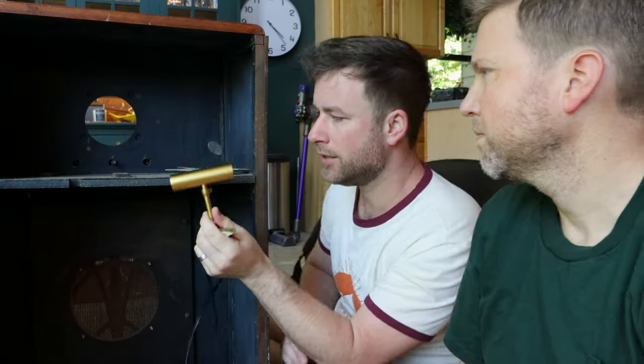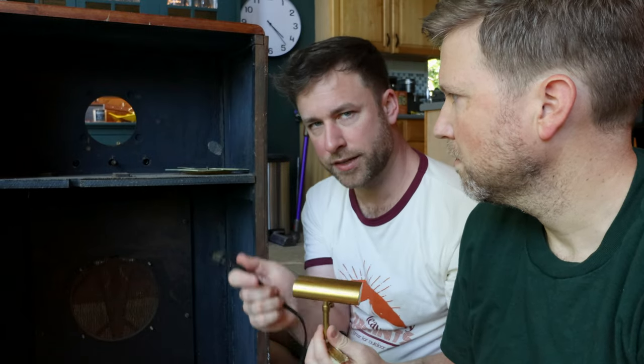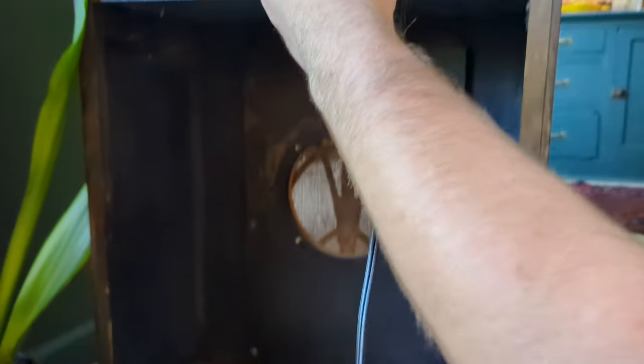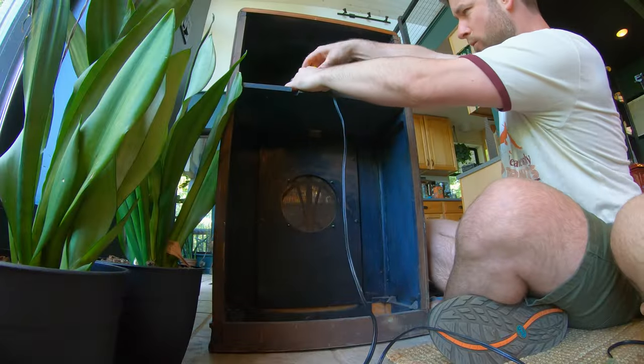I'm gonna basically screw it into the back, and then this will just plug in. And I've got a little clicker thing that I'm gonna put on it, so you can just turn it on and off with a clicker. But for right now, that's kind of what we're gonna do to illuminate the back of the light.